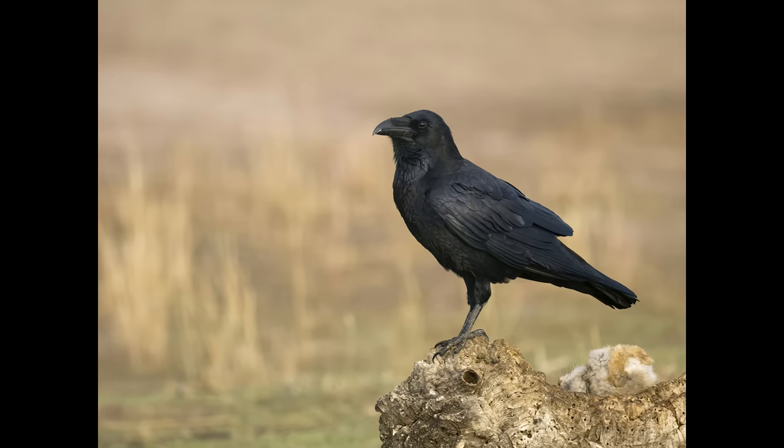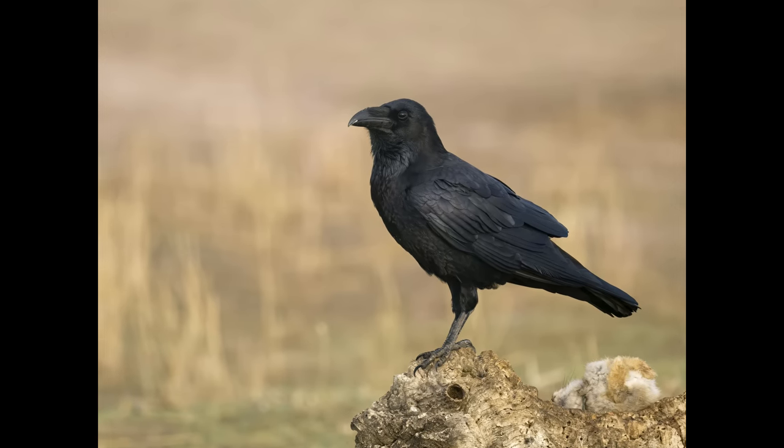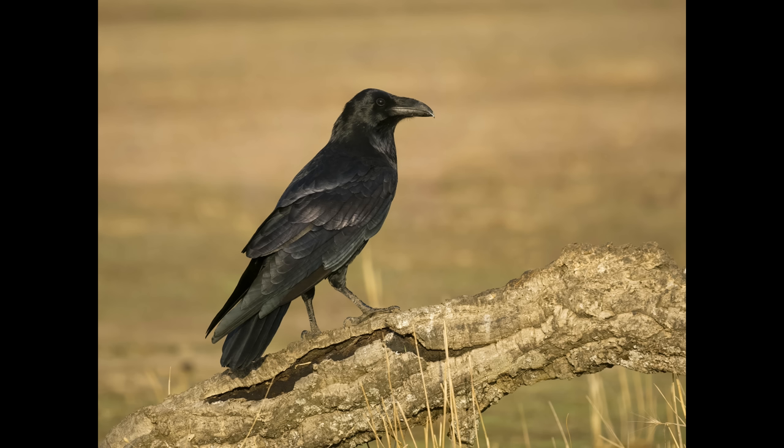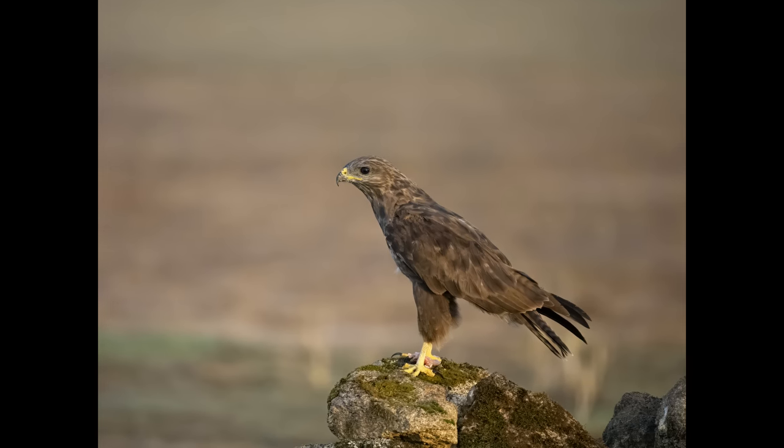And ravens too. Ravens can be so variable. In some parts of the world they are silly tame birds that take no notice of people, and in other places very, very wary. Just one visit from a common buzzard.